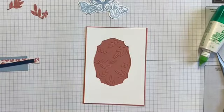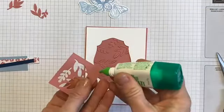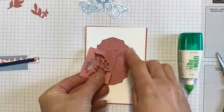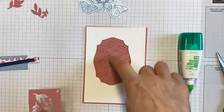I'm just going to pop a little bit of Tombow on there. Can you see this little one poking up? Just going to add a little bit under there.